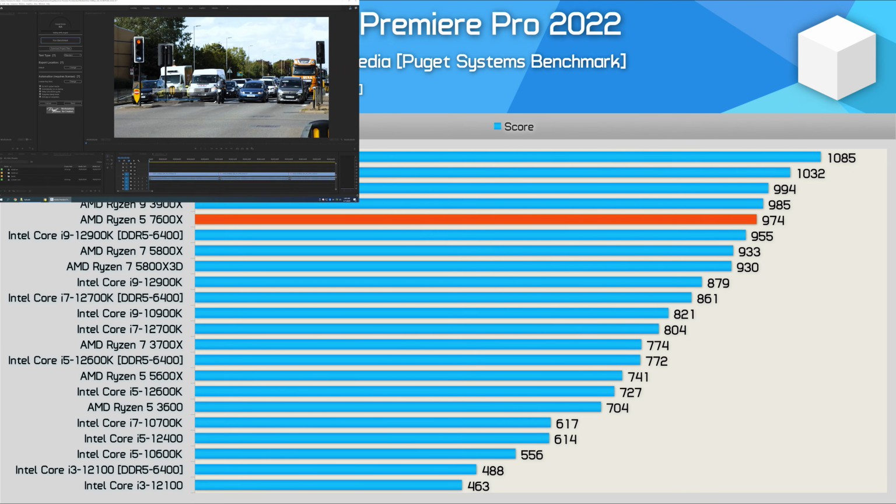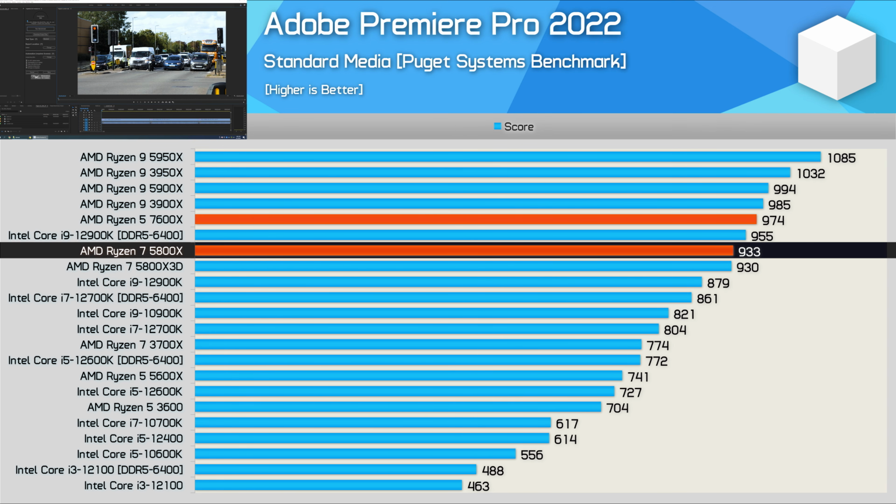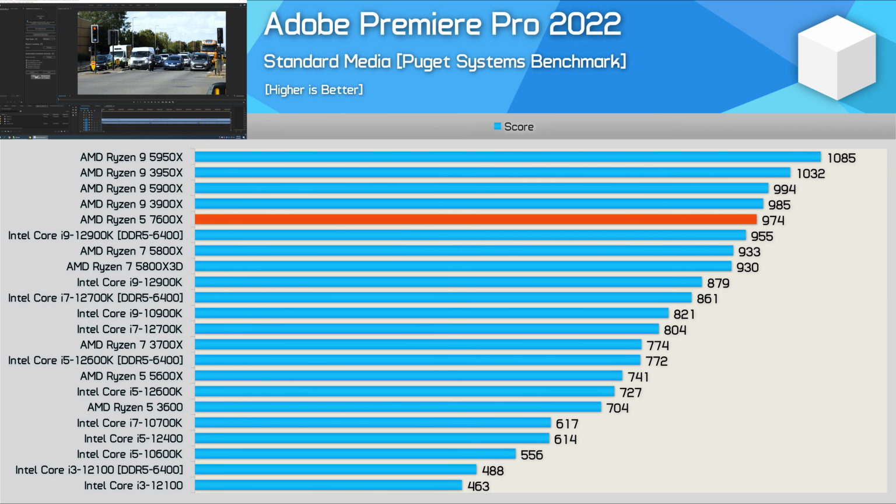Now, for scrubbing through timelines and playback of 4K footage in Premiere Pro 2022, the 7600X is certainly very mighty for a 6-core CPU, beating the 5800X in the Puget Systems benchmark, as well as the Core i9 12900K. So an easy win over the 12600K here, beating it by a 26% margin.